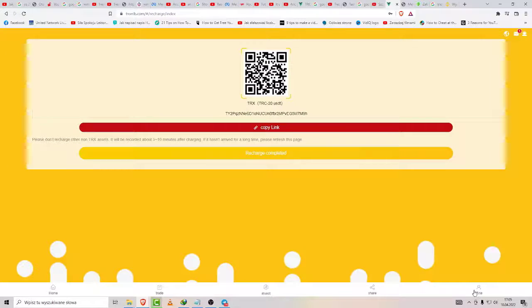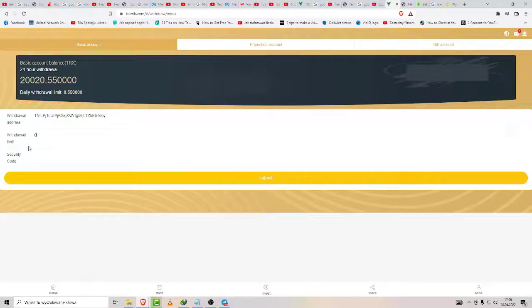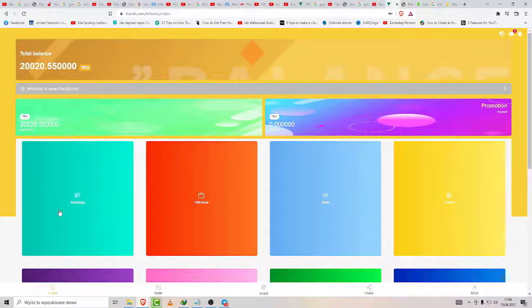When you did it, after 5 minutes, you get the deposit here, as you can see. And the withdraw is looking that you must paste the withdrawal address, withdrawal limit. This is for security, and it are daily bonuses, and security code. Okay. I today withdraw. Okay. You may withdraw every day. Every day you may withdraw TRX.